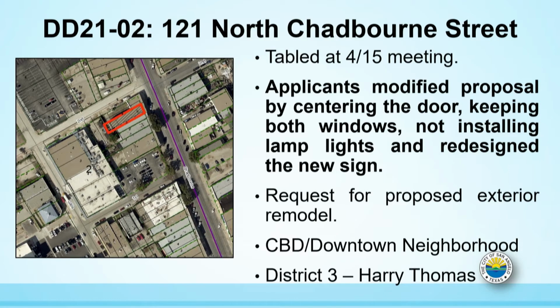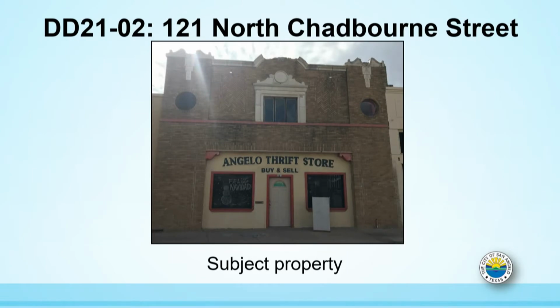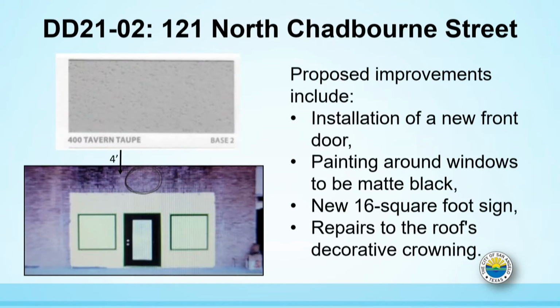So this is in the downtown district, CBD area. So it's District 3, Harry Thomas. So there's lots of things that we look at to try to help the downtown district overlay zone. One is obviously promote economic prosperity, encourage redevelopment, and that's what this young couple has decided to do with this building, that they are wanting to be entrepreneurs and open up a space for the community to help out. We believe this proposal is very consistent with what we would want at this part of the downtown district. And so we're kind of excited to see this older building get some revitalization. Of course, that's how the subject property kind of looks.